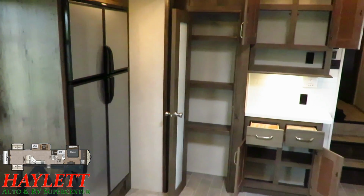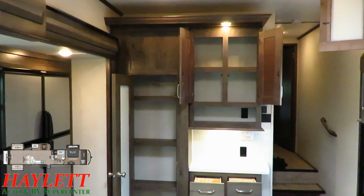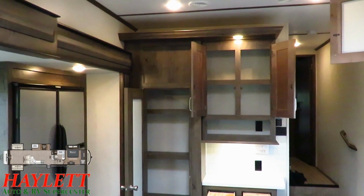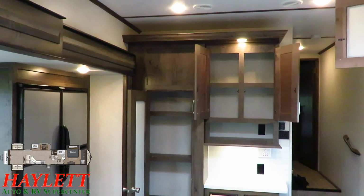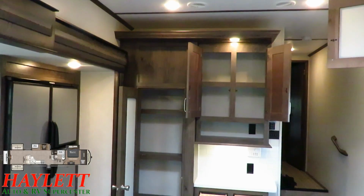Now, this storage wall over here, this is awesome. The amount of pantry space that you have going on here, you see it goes right up to the ceiling, and I like how they really trimmed it out on top to make it like a ceiling accent feature in a way.